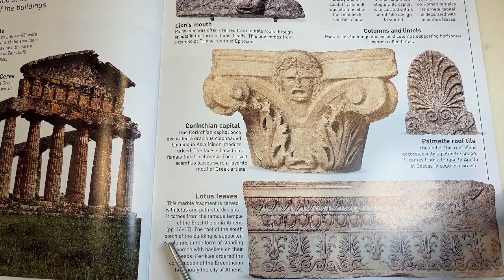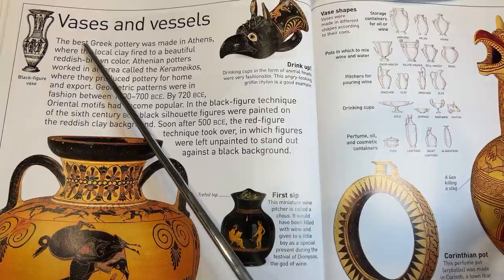The roof of the south porch of the building is supported by columns in the form of standing women with baskets on their heads. Pericles ordered the construction of the Erechtheion to beautify the city of Athens.